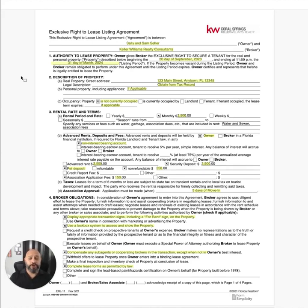Okay, so if there's any personal property that is going to be included in the rent, whether the home is furnished, whether they're including other things, the boat that's out back, anything that is considered personal property, things that are not fixtures, not appliances, if it applies, we're going to go ahead and mark it over here in paragraph 2B. Paragraph 2C is the occupancy of the property right now. Is the property currently occupied by a tenant? Is it currently vacant? Who lives there? Is it the tenant or the landlord? So we're going to make sure we put that in here as well.